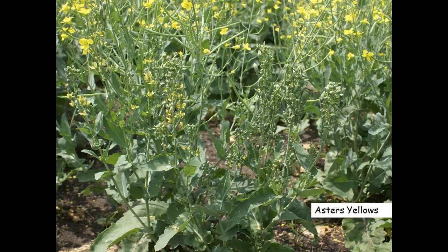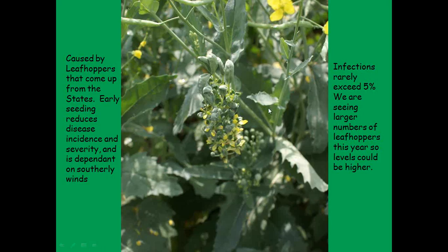And once again, you can see where, in this case, it affected the whole plant. In some cases, it might only affect part of the plant. So I've seen this plant here, and basically every part of the plant was affected. So I threw that picture in. But you can also see sometimes where it's only one branch of the plant that is affected. As you can see, the other ones here are still producing pods. So just a little bit about the Aster's yellow and how it happens.